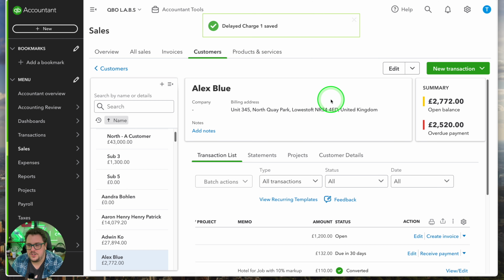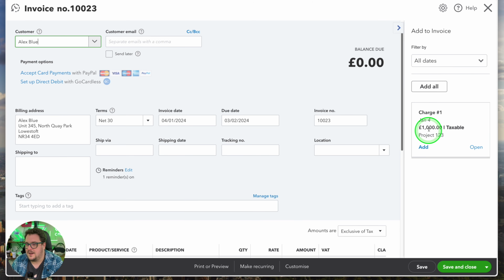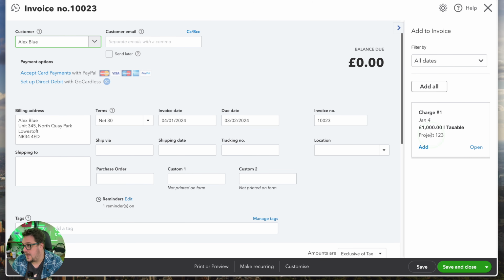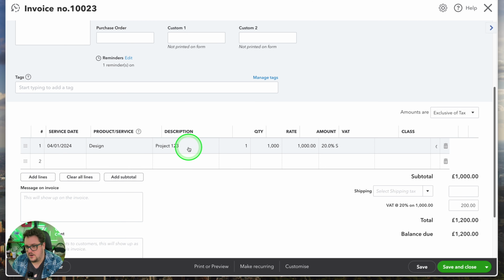What does the delayed charge do? It's exactly the same. When I press new and invoice, because I'm already in Alex Blue, it's going to know it's for Alex Blue. On the right hand side, that charge is appearing there. And I can do exactly the same. I can add the charge in, have that charge sat there.